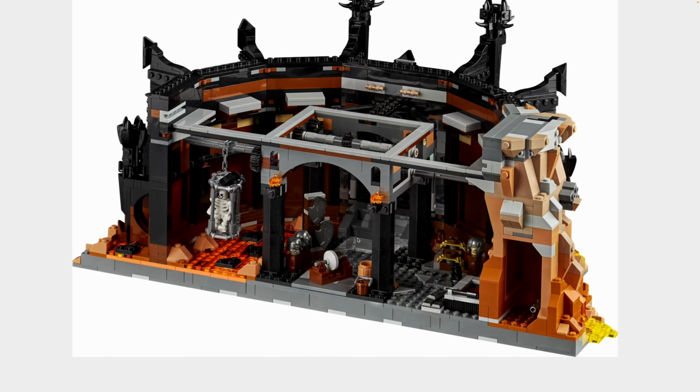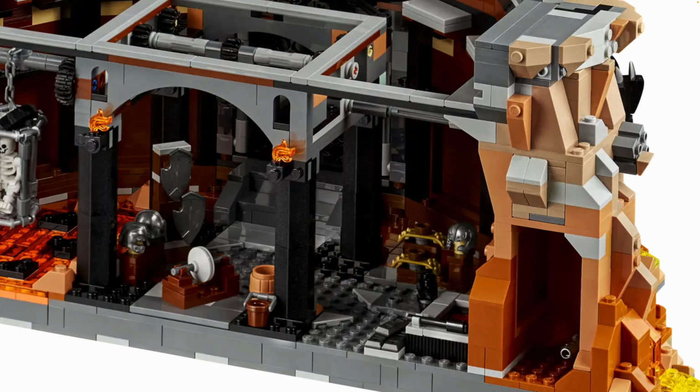This is the base level of the tower. This reminds me a lot of the Disney Castle sets, actually. You can see new molds for the orc helmet. That looks awesome. New mold for the orc shield, too. I love that shield mold. That looks really cool. I think that's a sharpening stone.